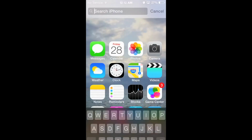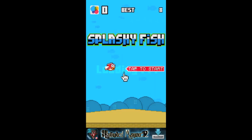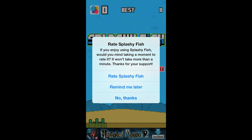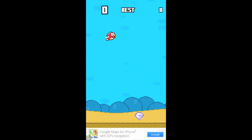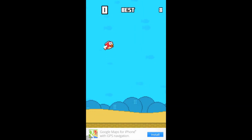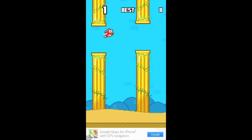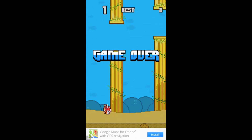This is another game I want to bring to your attention. It is called Splashy Fish. This is my personal favorite app in this Flappy Bird clone thing. As you can see, it's just like Flappy Bird. And it is a lot more forgiving, has better graphics, even though I won't hold that against the game because supposedly he is updating it. And, a little secret glitch, you can double tap with 3 fingers.